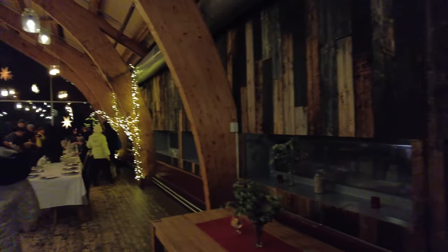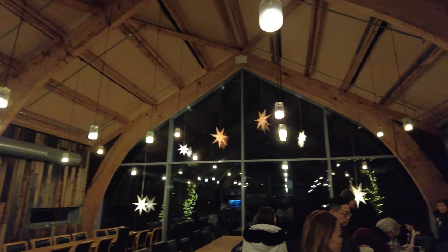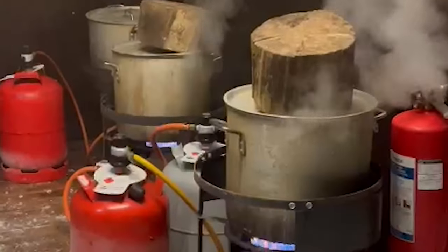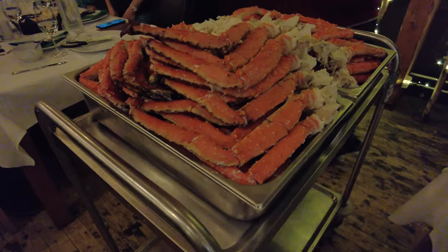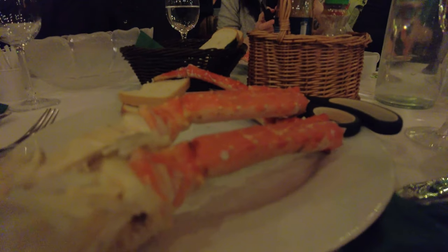Then, the long-awaited king crab dinner before we proceed to explore the snow hotel. Then take the leg and break it on the opposite side, like this. And pull out these strings. And unlike normal crabs, the legs tasted better than the claws for a king crab.